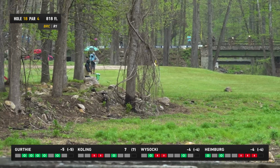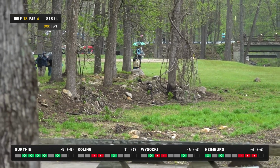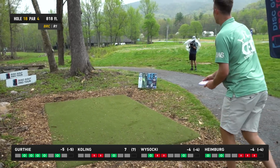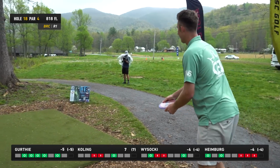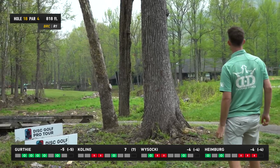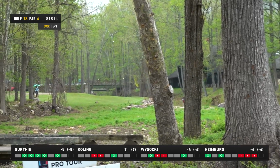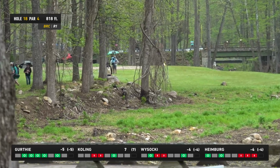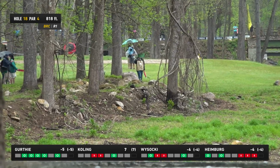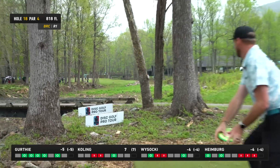And the way that the OB rules work on this hole is there's no drop zone. It's where you were last in bounds. So if you're up on the right side on the riverbank and you're trying to hit the green, you can just keep throwing that shot over and over again. Yeah, you pretty much will just keep pulling it back to about 280, 300 and having to try to keep going for it.